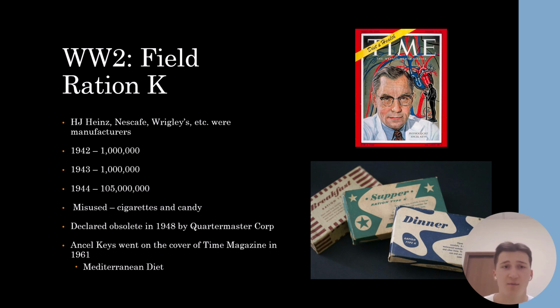To finish off Mr. Keyes' story, he ended up popularizing the Mediterranean diet and was on the cover of Time magazine in 1961 promoting regular exercise, fruits, vegetables, and fish in one's routine, which are still very good for you to this day. I found the K ration to be very simple and efficient for packing purposes.